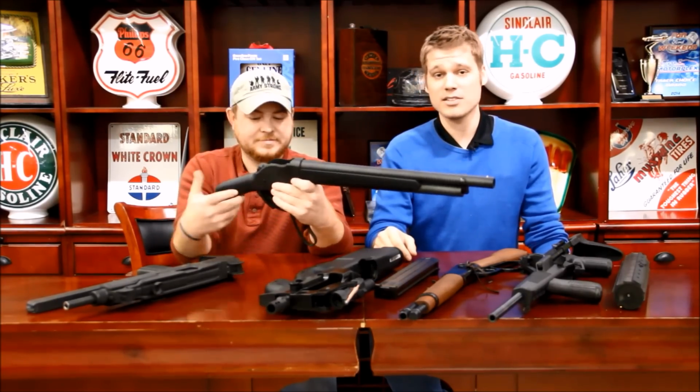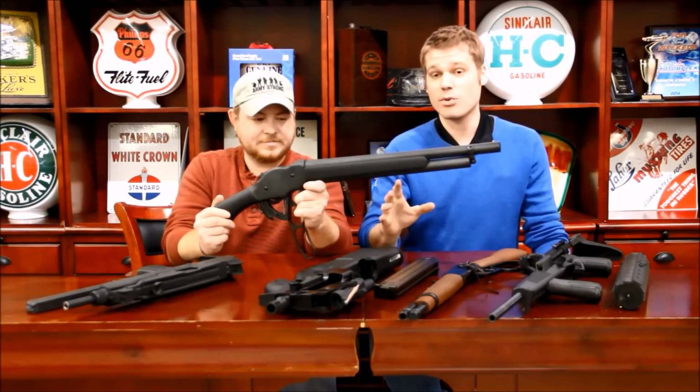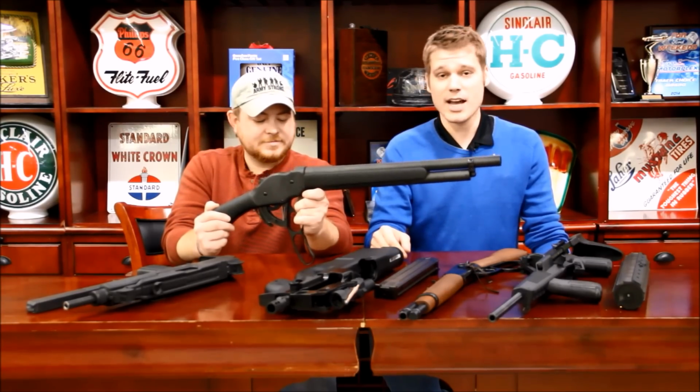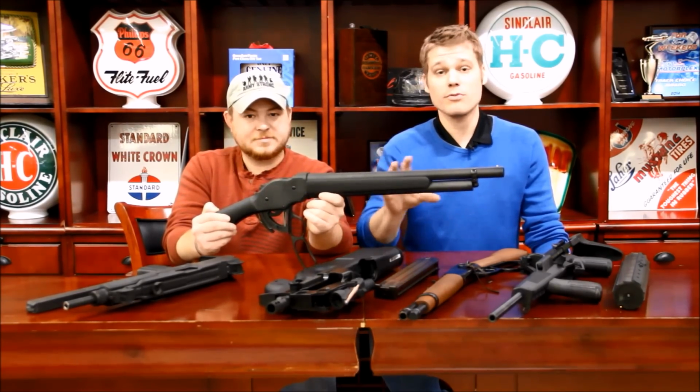You can buy this over the counter as a shotgun. It's got an 18.5 inch barrel. It meets the ATF minimum length requirement, and it's a cash and carry gun. So we'll do a video on this gun coming up.